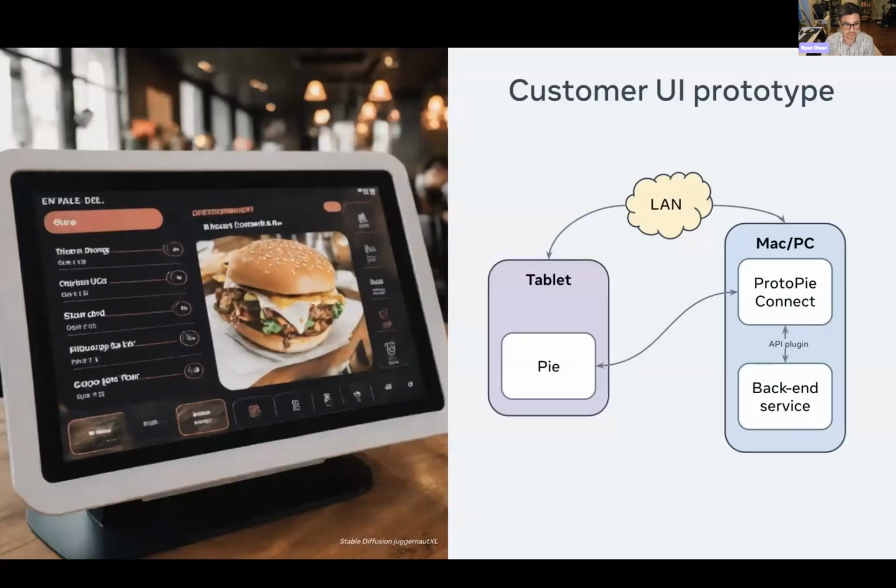So the customer UI prototype, again, that's like the tablet that's at the table for ordering, is very simple. And it doesn't necessarily even need to be connected to anything else. You just have a prototype where you can browse the menu and put together an order and hit submit, and it maybe doesn't go anywhere. But you could also connect this to a backend to test as part of a larger system.